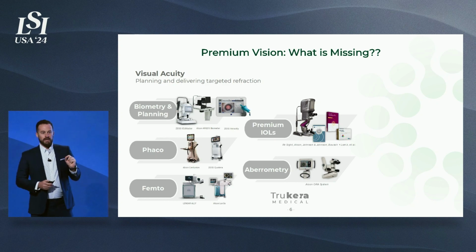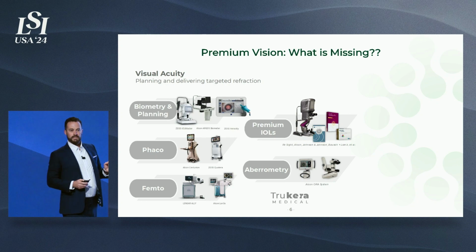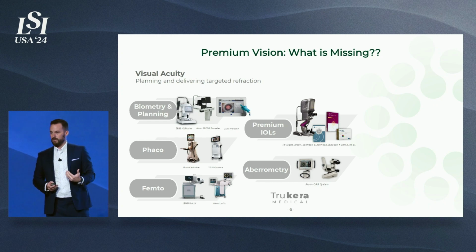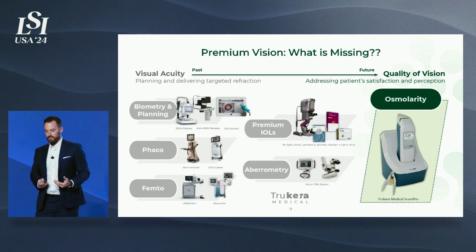So our argument is that there's no technology shortage here. Talented surgeons with the right technology should be able to consistently deliver 20/20, 20/25 outcomes in surgery today. But what's missing is a better understanding of other factors that might be contributing to the patient's perception, the quality of the vision. And that's where we believe rapid osmolarity testing comes into play.